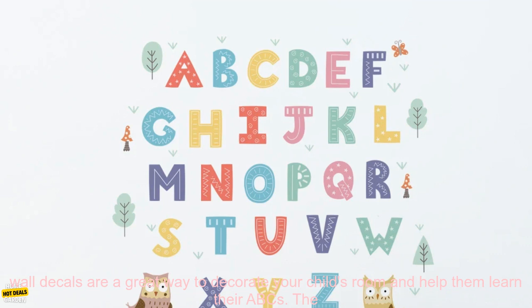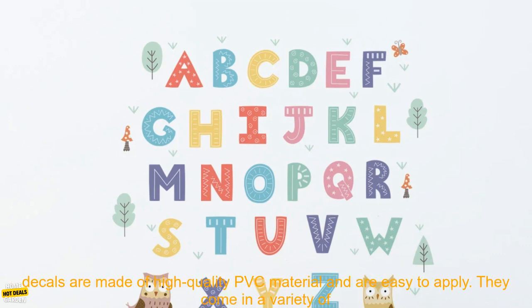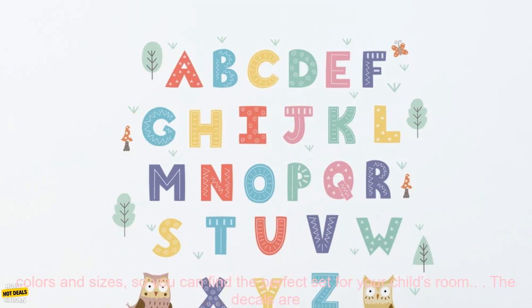These early education alphabet wall decals are a great way to decorate your child's room and help them learn their ABCs. The decals are made of high-quality PVC material and are easy to apply. They come in a variety of colors and sizes, so you can find the perfect set for your child's room.